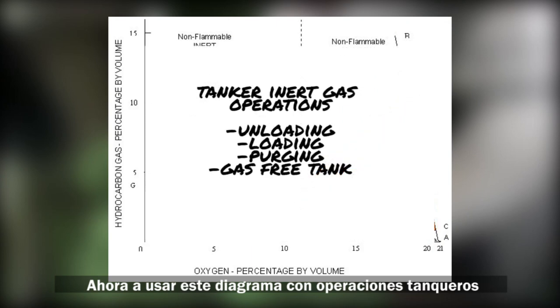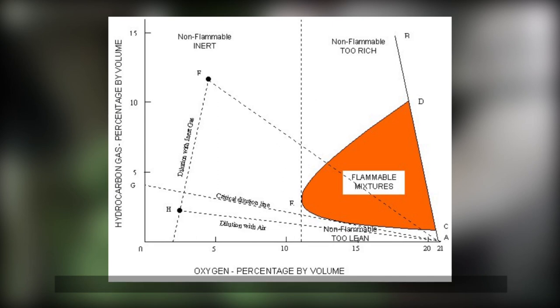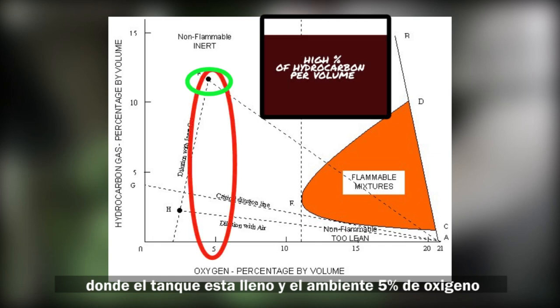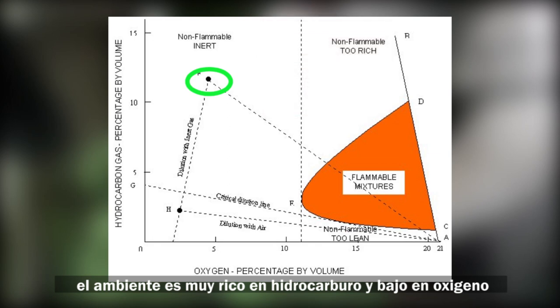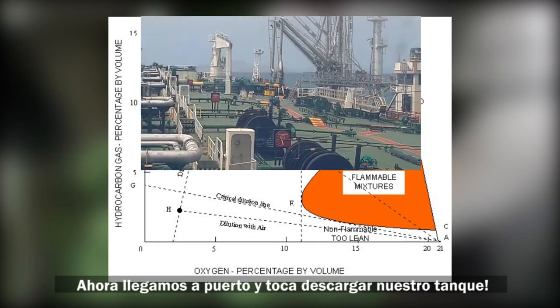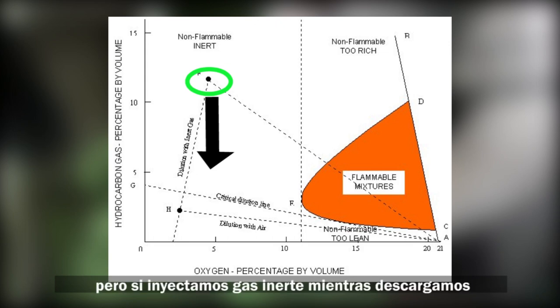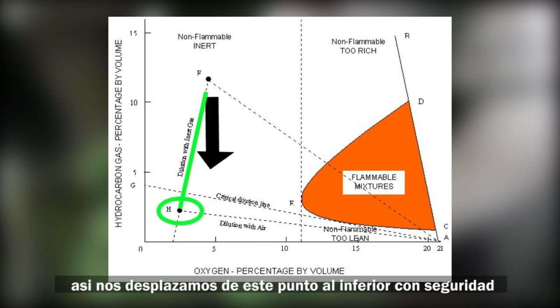Now let's understand this diagram looking at tanker operations, and what could happen with and without inert gas injection. To begin, we will be at this point, where the tank is full and the inert gas is below 5%, as usual, complying with company standards. The environment is both too rich in fuel and low in oxygen to create an explosion, so we're safe. So we now reach port and start to unload our tank. As the tank empties, so does our hydrocarbon percentage go down. But if we inject inert gas as we discharge, we will maintain an inert environment without creating a vacuum or allowing atmospheric air to go in. So we go from this point to this one safely.